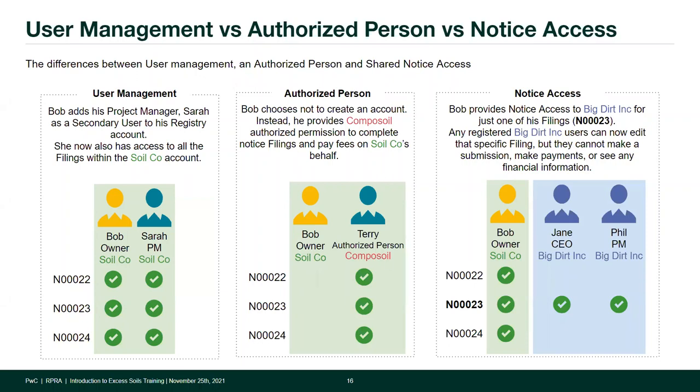In the second example, Bob is the owner of Soil Co, but does not want to create an account in the registry. So in order to comply with its requirement to file the notice filing, Soil Co has decided to give Terry at Compost Soil authorized permission via a written contractual arrangement. And this allows them to complete notice filings and pay fees on Soil Co's behalf. So as an authorized person, Terry from Compost Soil can create an account and he can initiate those notice filings, complete that relevant information and submit the payments all on behalf of Soil Co. Important to note though, those initial and final submission declaration forms, they must still be completed by Soil Co.